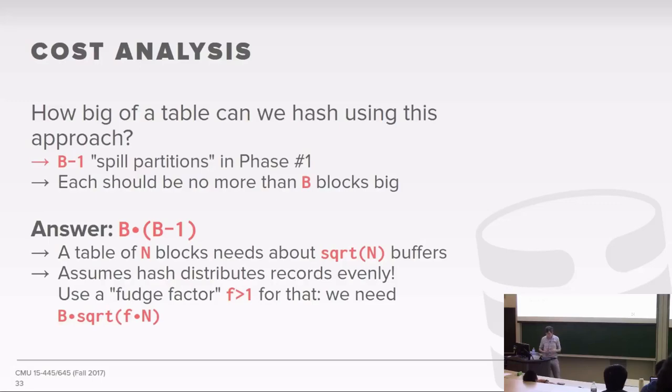So I'm going through this very quickly, but it's pretty straightforward, and the focus is really on the idea of using hashing in another scenario to compute aggregations.